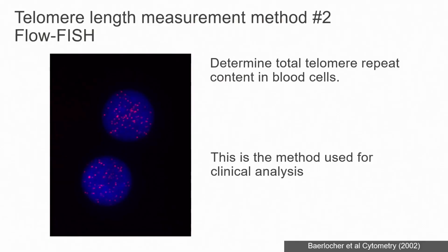So here's the second method that I'm going to tell you about how people measure telomere length. I'm not going to tell you about all 12 of the ways. I'm just going to tell you about the important ones. So this is called flow FISH, for flow cytometry and fluorescence in situ hybridization. That's a lot of words, but basically, this determines total telomere repeat content in blood cells.